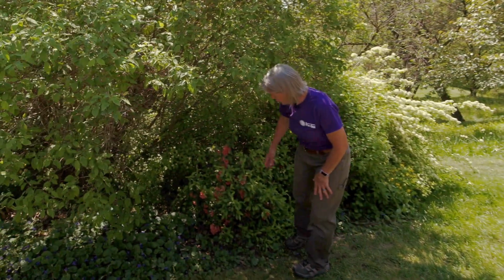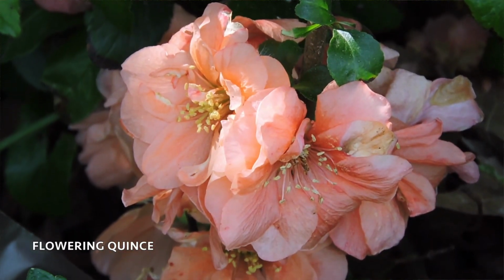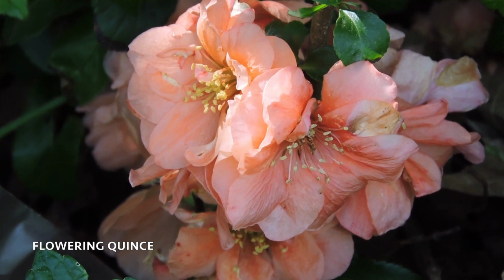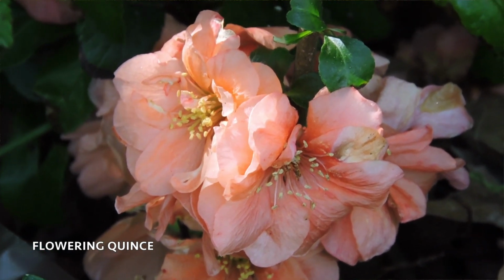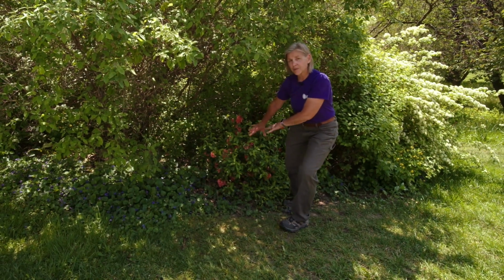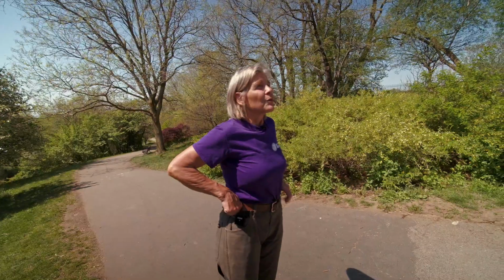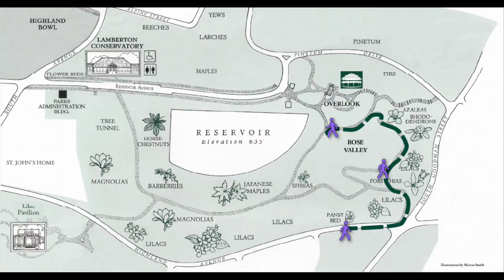This is Chaenomeles, which is the flowering quince. You'll notice they're further in because they bloom on 2-year-old wood. This new growth won't bloom for 2 years. So it tends to be that the flowers are deeper in the plant because the new growth dominates and sort of obscures the flowers.